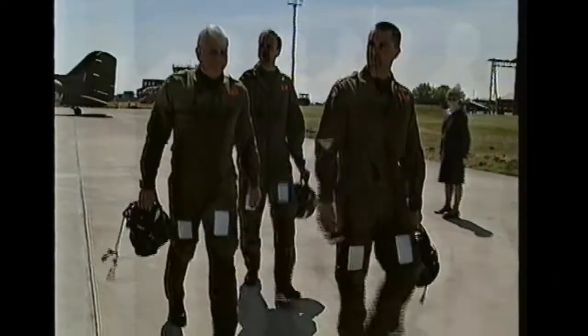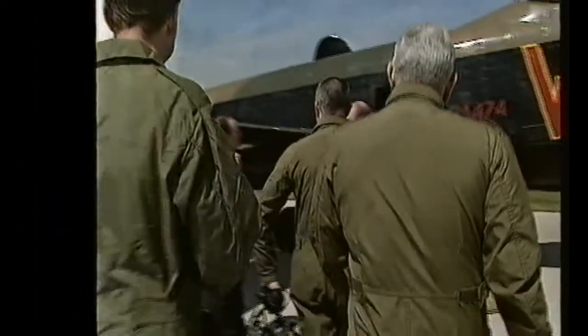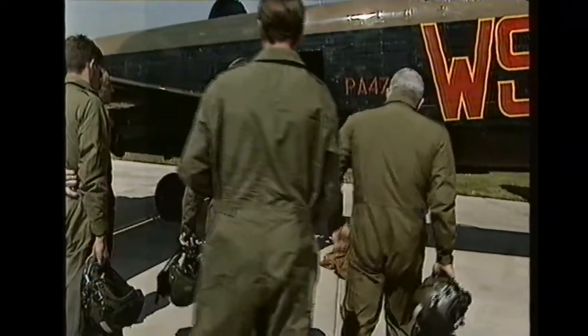Out of his white coat and into a flying suit. Team leader Phil Royal will be on board for the historic flight. After such major work on the plane, there's a nervous excitement.